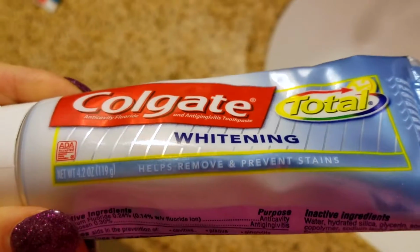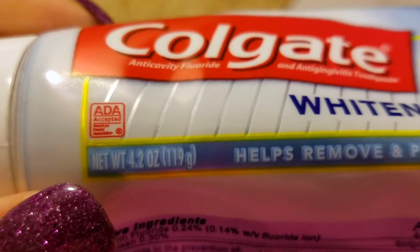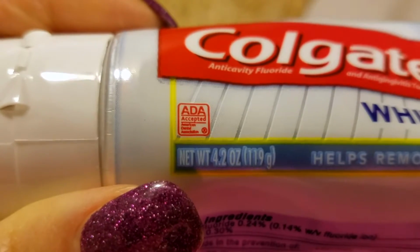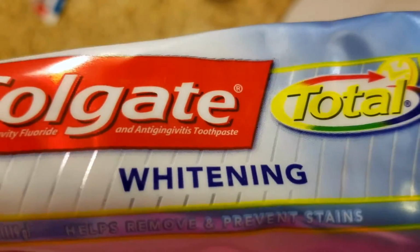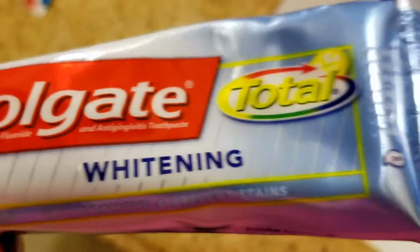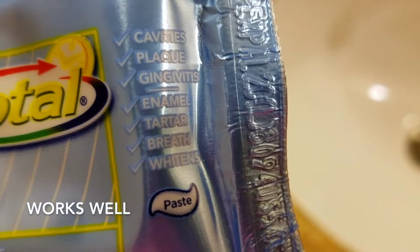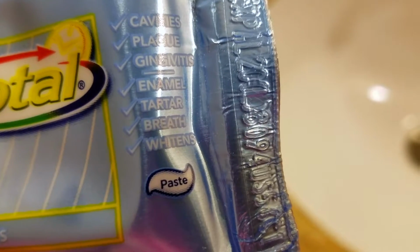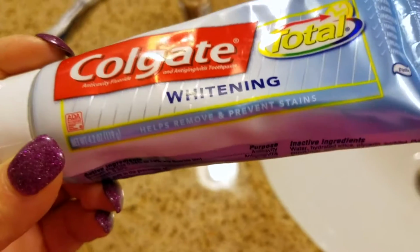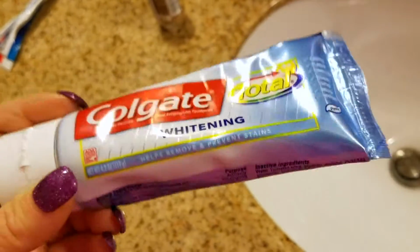Colgate Total with whitening helps remove and prevent stains. This is ADA accepted, net weight 4.2 ounces or 119 grams. ADA is American Dental Association. This is an anti-cavity fluoride and anti-gingivitis toothpaste. It helps with cavities, plaque, gingivitis, enamel, tartar, breath, and it whitens. Usually I use something that's specifically just whitening, but this is a whitening toothpaste plus other things as well.